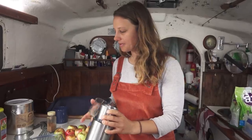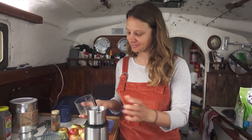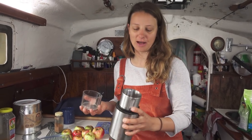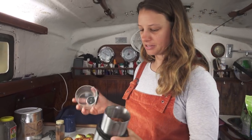We're going to cook up the blackberries and the apples that we collected the other day at Partridge Island just for breakfast. I'm just going to make a deconstructed crumble because we don't have an oven. Also gluten-free, because we don't have much flour. I put some seeds and nuts in here and a little bit of cinnamon. And I'm just going to use my little spice grinder, and we use it a lot. It's a really great tool on the boat.